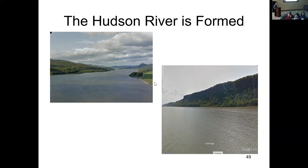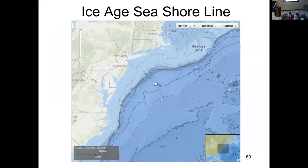Remember that sea level during the Ice Age was hundreds of feet below the present sea level, and the continental shelf was dry land. So the flow from Lake Iroquois, which was the impounded water, cut through the continental shelf, forming the Hudson Canyon, which is submerged by the ocean as the Ice Age ended.